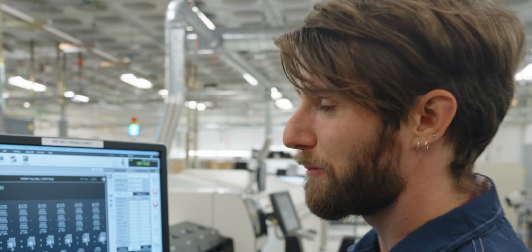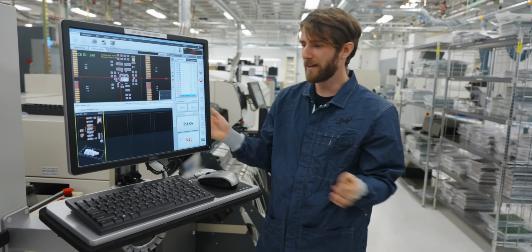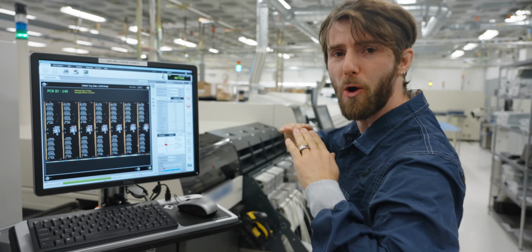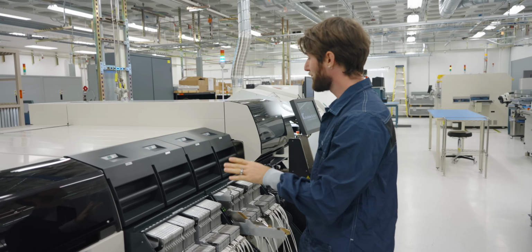Final attempt, and we're going forward no matter what happens here. What do you think? We got this? All right, let's try it. I click pass. Okay, so I have overridden the machine. Take that, machine. Next up is our assembly robots.